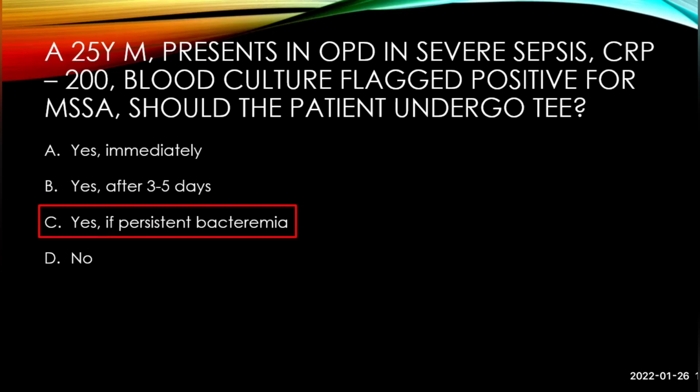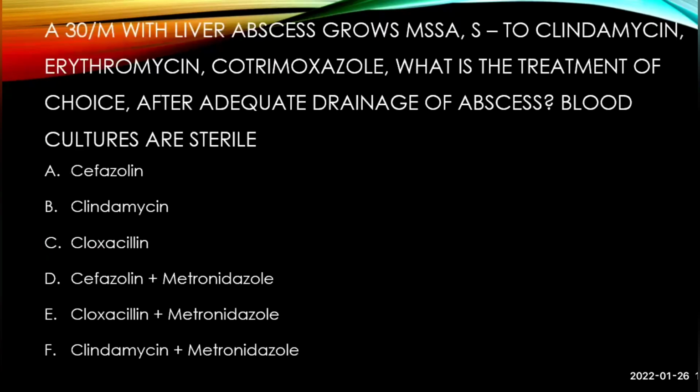You have to do TEE if there is persistent bacteremia, and in no case of bacteremia should you do the TEE immediately because of the high risk of false negativity. Hence, it is recommended you do TEE at least 3 to 5 days after the episode of bacteremia. Next, I have one more question.